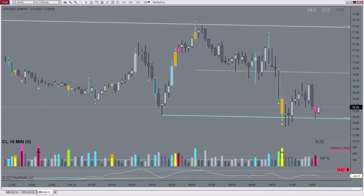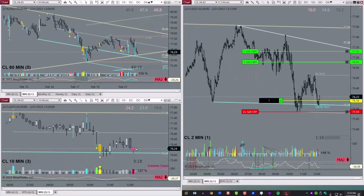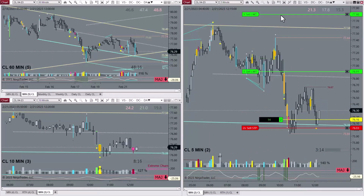Good looking extreme churn on the 10 minute. That's looking like a higher low now for sure. Nice. What time is it? 12:10. Alright, so I will tighten that stop up now. It's already afternoon. I'm probably going to exit it by 2 o'clock. So I may try to hold for a couple of hours. We'll see how fast it moves.